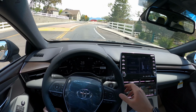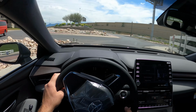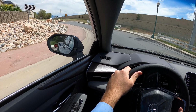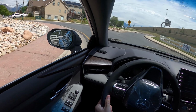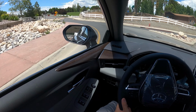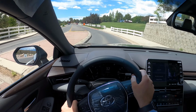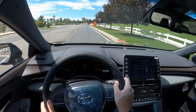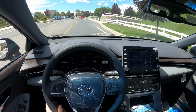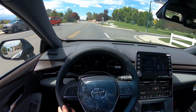I'll pop into the sport mode here. Brakes are pretty good too. Go around the roundabout. Kind of punch it coming out. That V6 has some pep in its step, that is for sure. I know it doesn't look like much on camera, but it's a solid engine for this car.